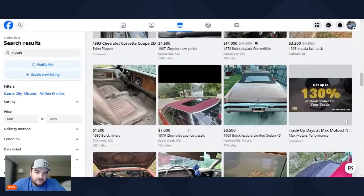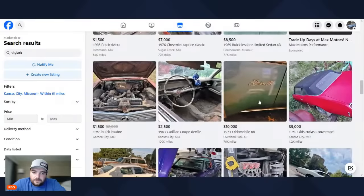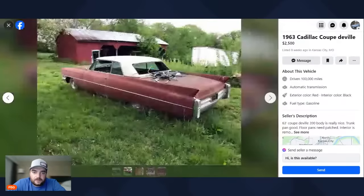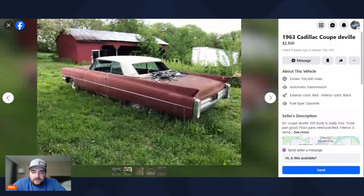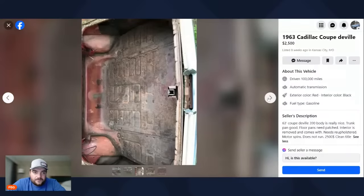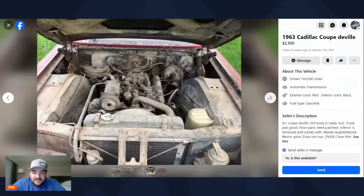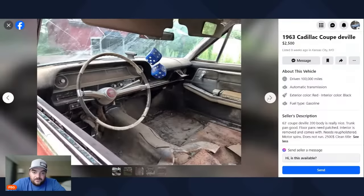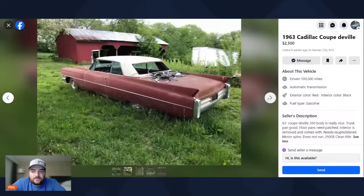Oh, yeah, I shouldn't click on that. That's just, nope. 63 Cadillac Coupe de Ville. Okay. 2,500 is a little high. Has a title, though. But finding that back window would be a bitch. But, I mean, it looks pretty decent. Motor turns over. I don't know. There's a car there. You know, again, make an offer on that. You could have a car.